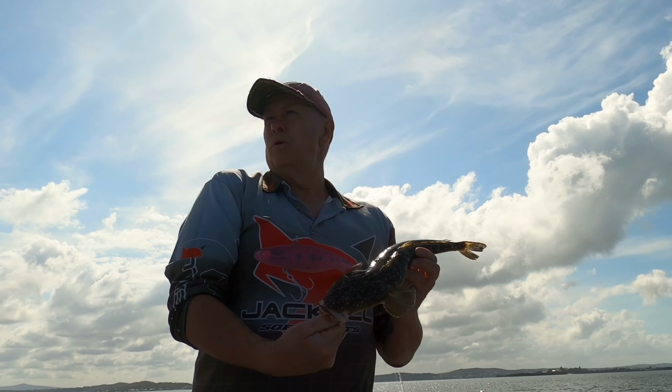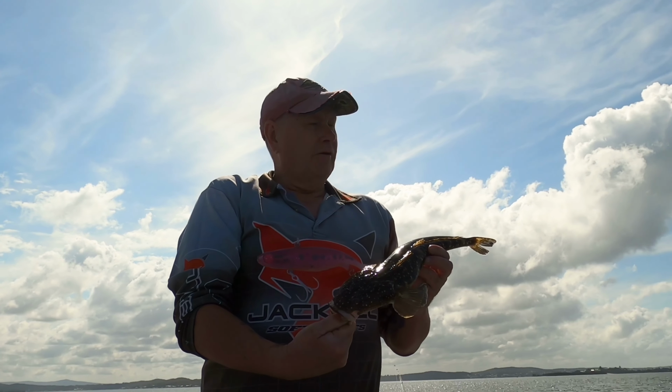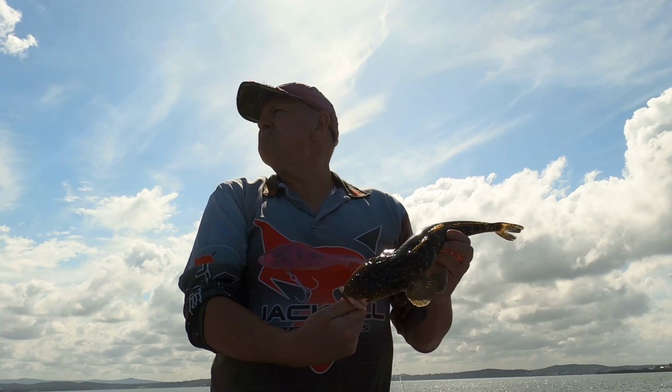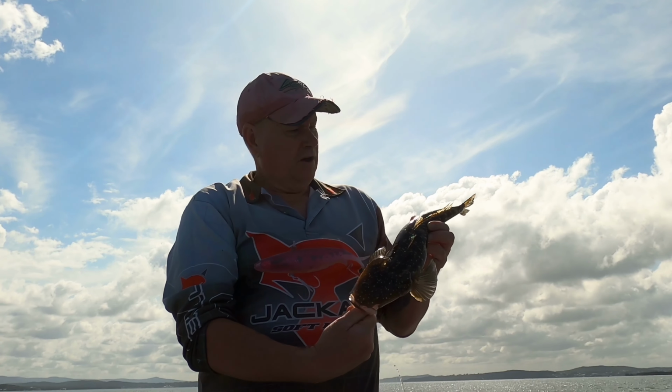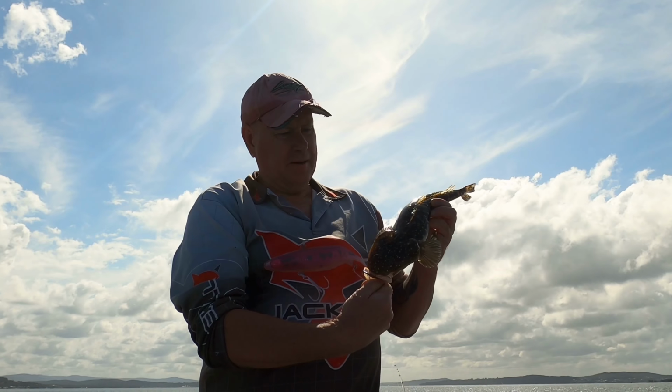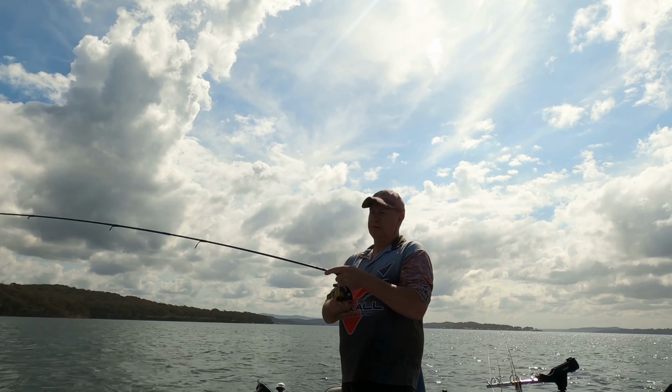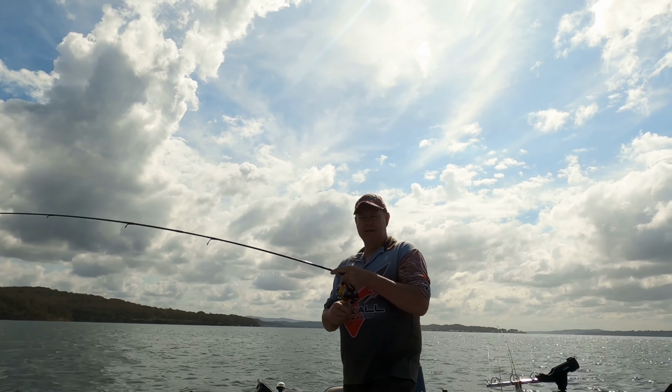And I work my way all the way along this particular area here, and it just goes for miles. It'd probably be just like flathead sort of spread all the way along here. So hopefully I can catch a big one. So yeah, so there's a flathead on the clone prawn. You kind of got me on the dead stick there, so.